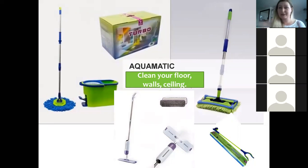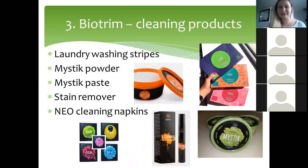Because it absorbs really lots of dirt and dust, only after 2-3 months of use can you wash it properly. You only need to clean off the dust a little bit, you don't need to wash it straight away. This cloth and microfiber takes in the dirt 7 times more, and that's why you can use it for a longer time, like 2 or 3 months, depending on what you clean. And the third one is Biotrim.